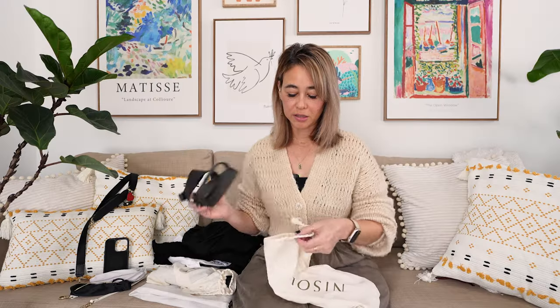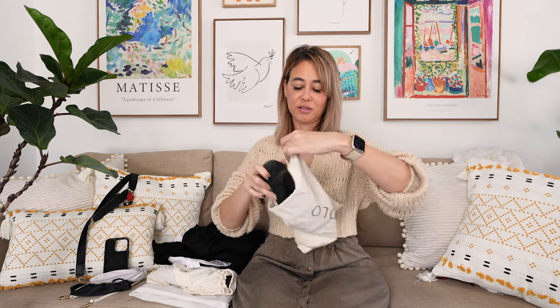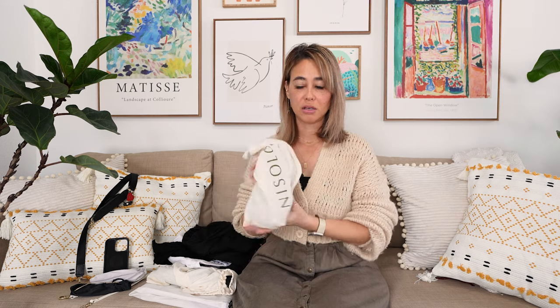to walk in. I also like Nisolo because they always come with these cute bags where you can store your shoes in. So it's very nice because I always like to put them in bags in my suitcase.